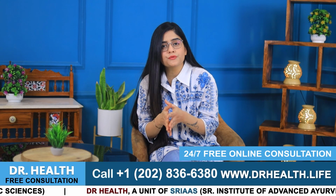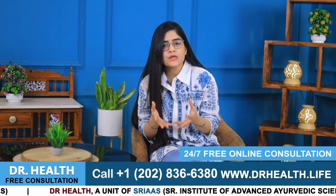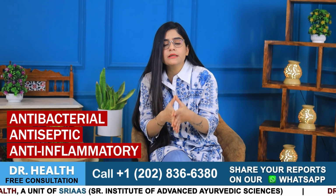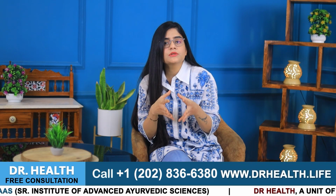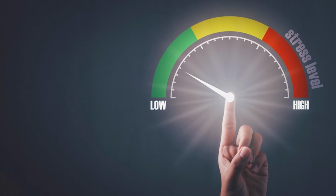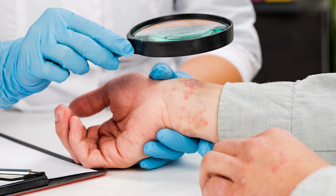Number 4 is bergamot oil. Bergamot oil is a citrus fruit whose essential oil has a fresh and uplifting scent. It has antibacterial, antiseptic and anti-inflammatory properties which also help reduce inflammation and scaling. This oil also helps you manage your stress levels that are good for your psoriasis recovery.